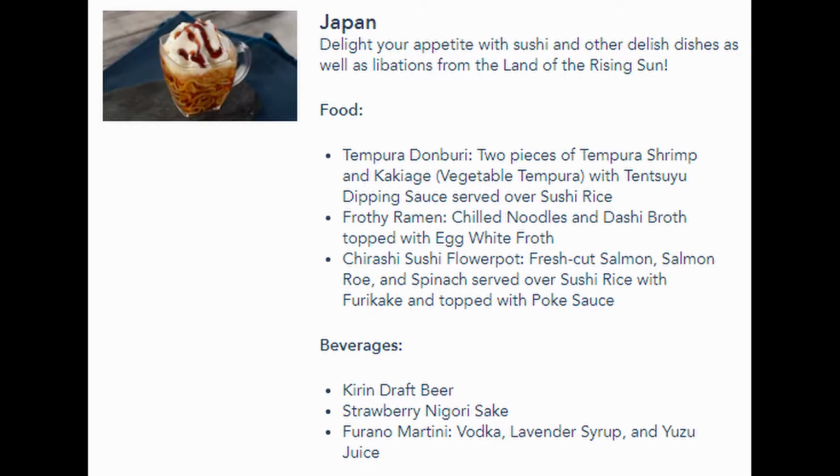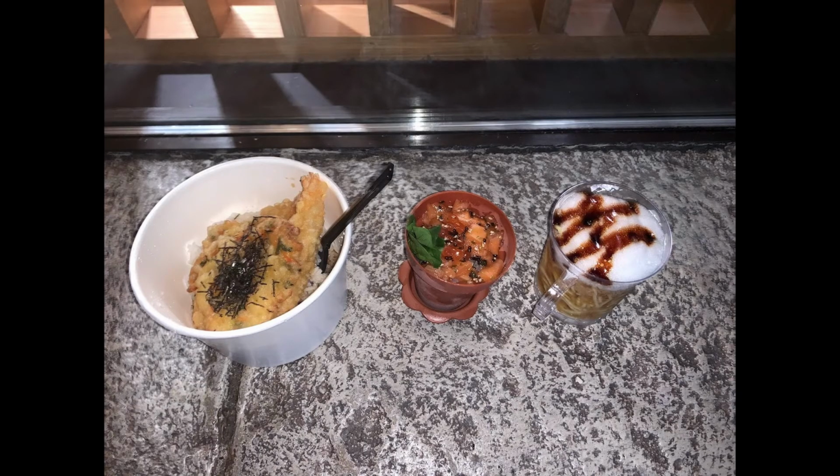Japan was next, where I ordered all 3 options because they all sounded good to me. Tempura donburi, frothy ramen, and a chirashi sushi flower pot. The tempura donburi had tempura vegetables and tempura shrimp over a bed of sushi rice. The tempura vegetables were decent, but the shrimp was delicious.